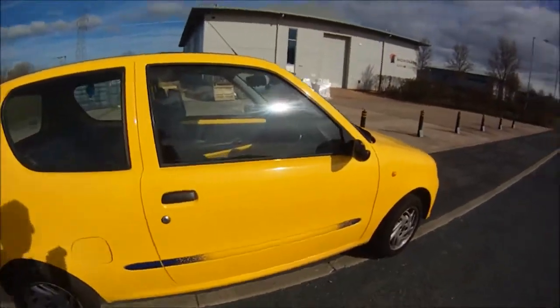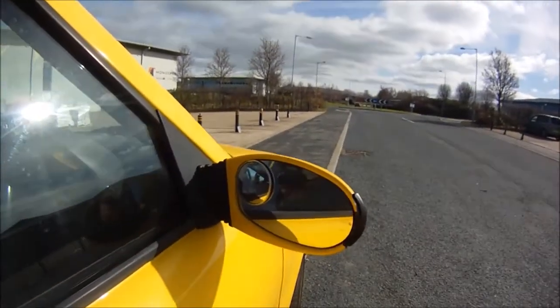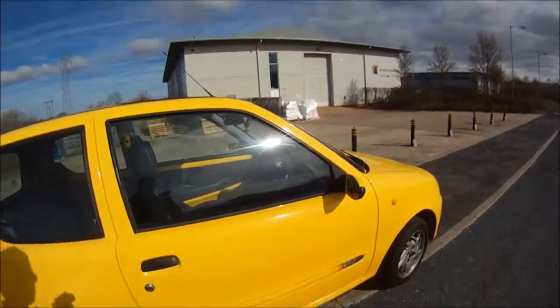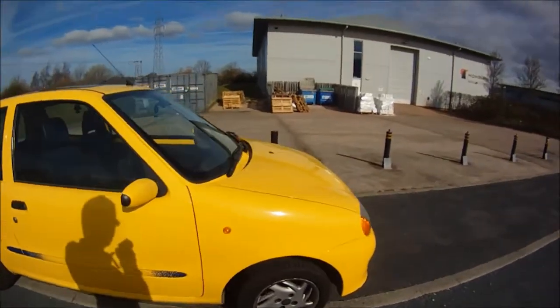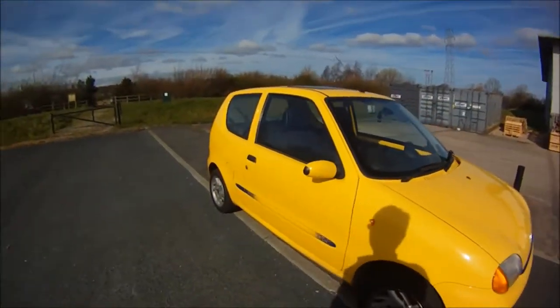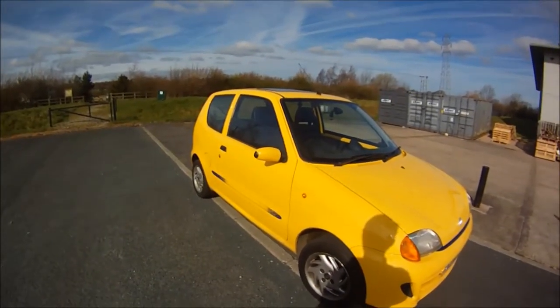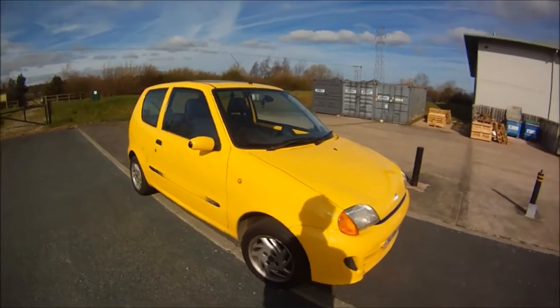Another plus point is that on the mirrors, a fitment that I have actually made, is blind spot mirrors. When I was learning to drive, my instructor had blind spot mirrors on his car, and they're incredibly better when you park. They make life a lot easier, because you can see where the white lines are in the parking space.